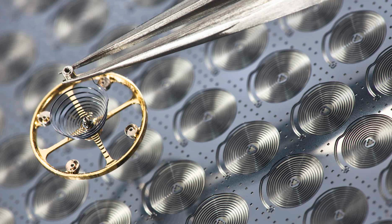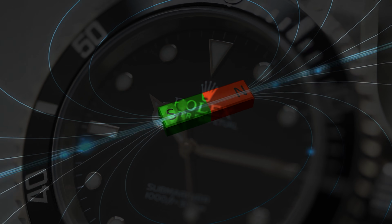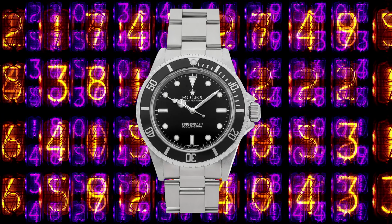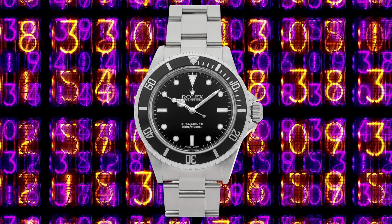It's not a modern movement. There's no silicone hairspring, so I imagine it would be easy to accidentally magnetize it. But it's rugged, and it's supposed to be very shock resistant. I imagine with proper care and servicing, this watch could be running excellently 25 more years from now.